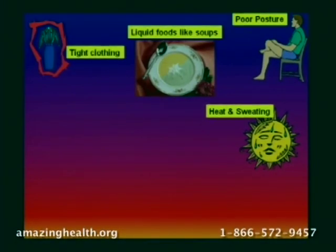Heat and sweating. We didn't really talk too much about this, but why do you think heat and sweating would cause constipation? Okay, we're losing water from the body. And most times I find people are not drinking anywhere close to their 1 ounce for every 2 pounds of body weight, which is your minimum. When you're hot and sweating, you need to be drinking more than that. So that will dehydrate your body, and you will end up with problems with constipation.